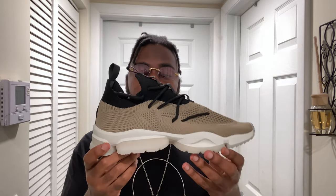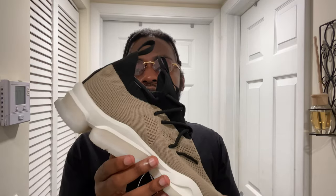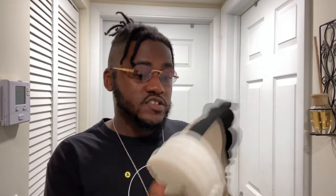I'm hooking up with something orange, something nice, something dope, something creative, something different. Like I said, it's a different brand. We don't always gotta stick to the Nike, the Jordan, the Adidas. Sometimes we gotta give a look at something different, something new, something unique. And like I said, Saya has something unique going on. They got a good movement.